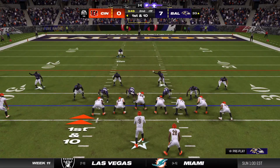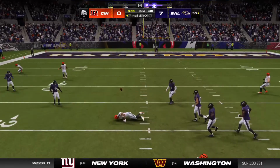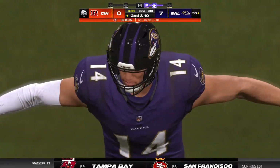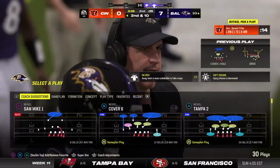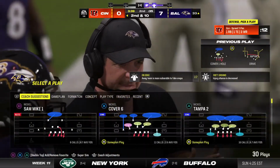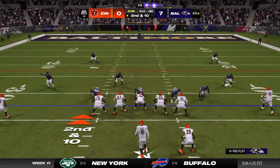Here's 1st and 10 just outside the 30. To the air again, Burrow. Over the middle, and it's incomplete. Well, a momentary speed bump there with that throw, partner. The defense had other ideas, and they're trying to mount a small stand before this drive reaches the end zone.